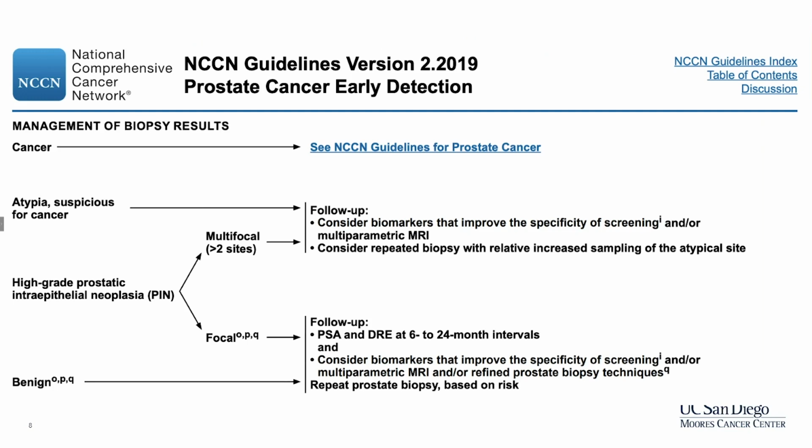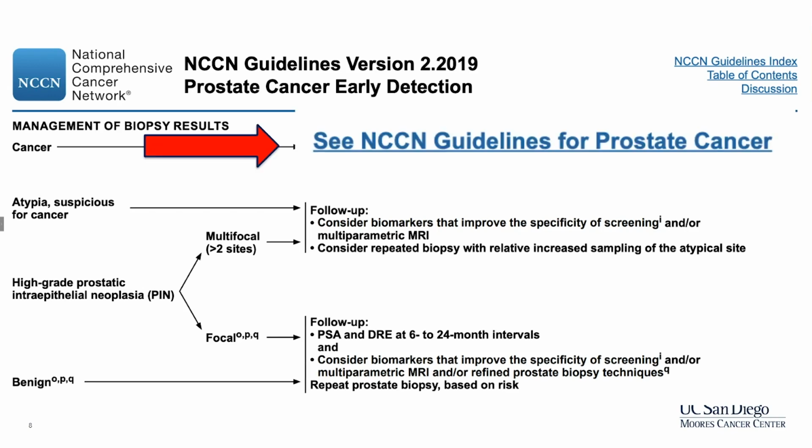The second part of the algorithm, after the initial evaluation, is if a patient decides to undergo a prostate cancer biopsy. What I wanted to point out here is integration of these guidelines with the NCCN guidelines for prostate cancer.